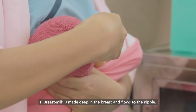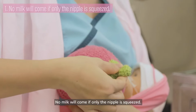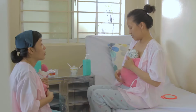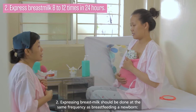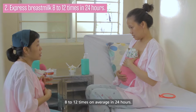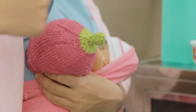1. Breast milk is made deep in the breast and flows to the nipple. No milk will come if only the nipple is squeezed. 2. Expressing breast milk should be done at the same frequency as breastfeeding a newborn, 8 to 12 times on average in 24 hours.